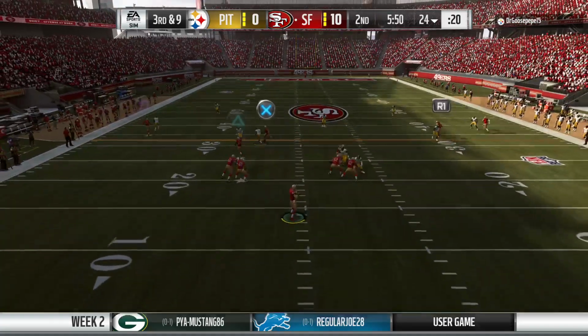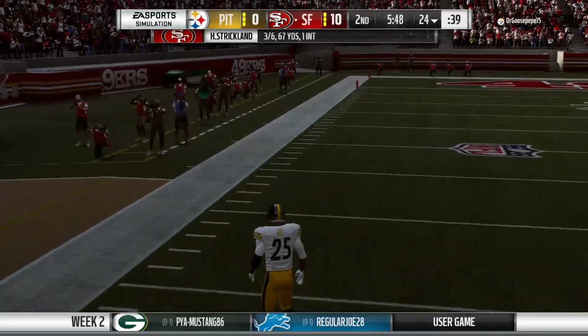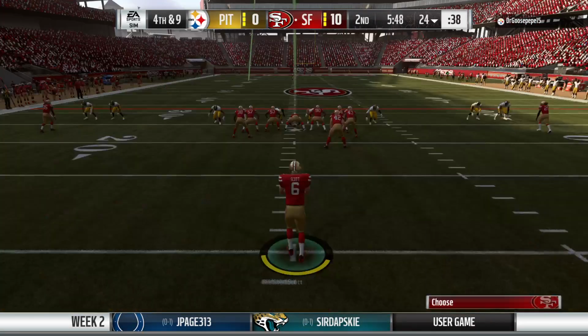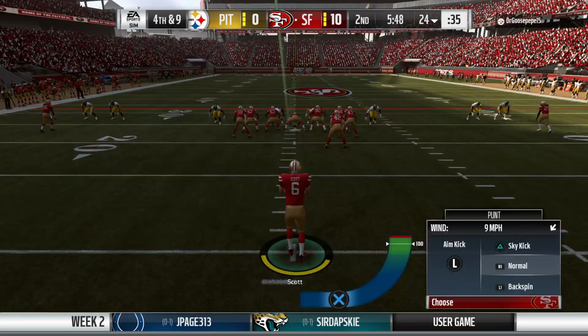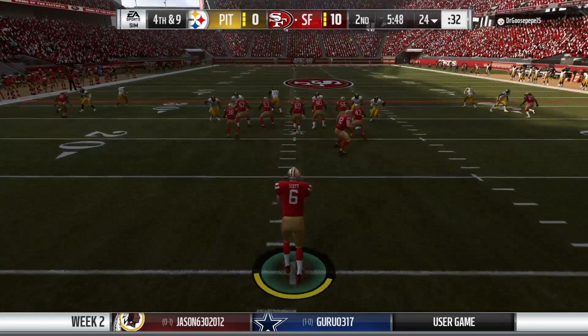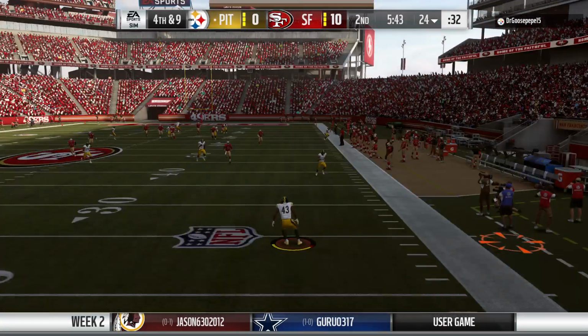On 3rd down, Strickland. And it's incomplete. Took a shot, couldn't connect. Sure, that pass was incomplete as they made an attempt to get a big one downfield, but that's okay because the second part of that is if you don't get the completion, at least you've told the defense you're trying to stretch them out a little bit, and they may have to change accordingly.